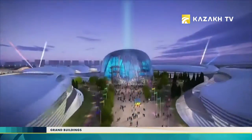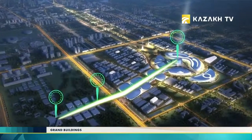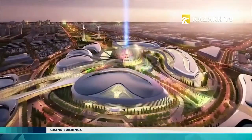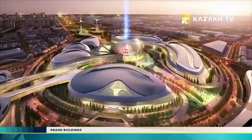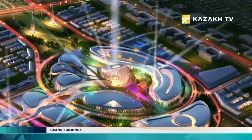This is how the first architectural model of the EXPO pavilions represented by American architects looked. Smooth lines, light silhouette, and futuristic shapes. The sketch almost completely coincides with the final construction, with exception of one important detail, the Pavilion of Kazakhstan.